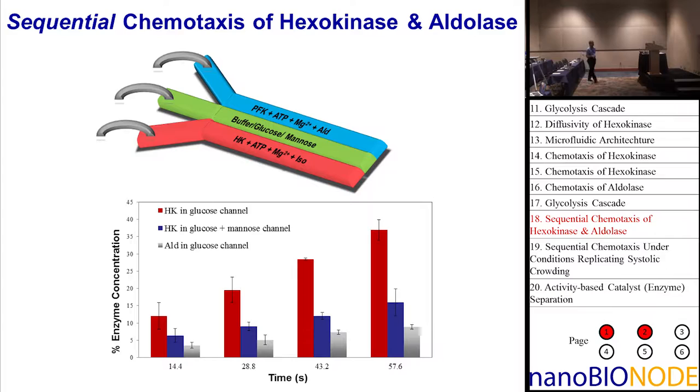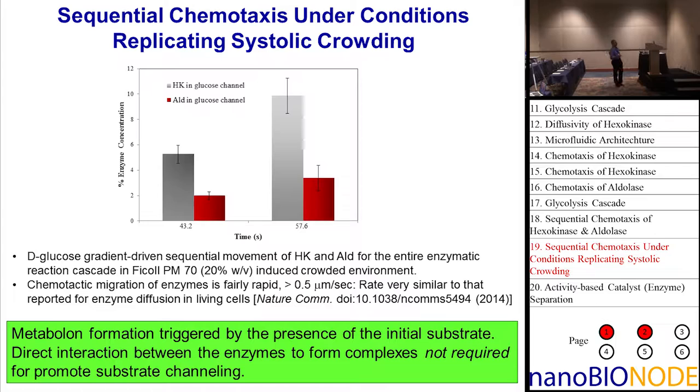And there's a significant movement. This is enzyme concentration, the percent of the enzyme that's moving into the central channel. So clearly, this shows that, in fact, you can have metabolon formation through chemotaxis. Just to make sure that this also happens in cellular environments where you have crowding, we repeated the experiment using Ficoll, which induces the crowded environment typically found in the cell. You see the same sequential movement. The migration is about half a micron per second, which interestingly is very similar to what has been reported for enzymes diffusing in living cells.